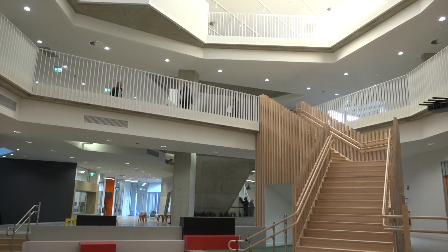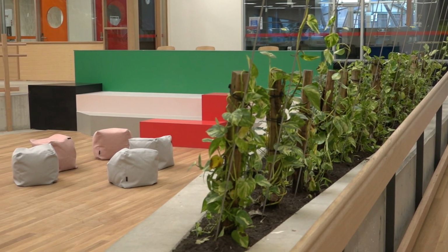So this building has been a terrific community effort. It's been a building where the community has raised funds for it, where teachers have been involved in the design, where students have been interviewed about what they would like in the building. So what we're seeing today is the culmination of an incredible community process.